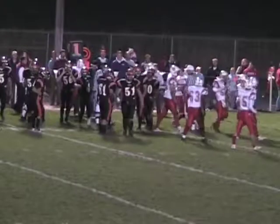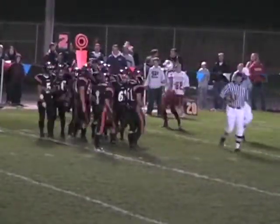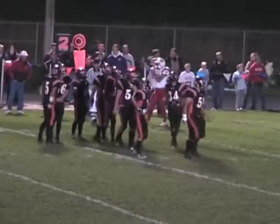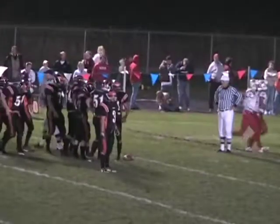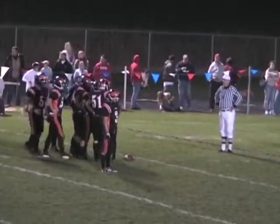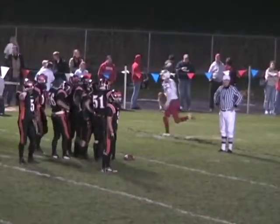Richard pitches out around the end. Stop made by Kaleo Malahidi. No gain on the play, brings up second and 10. Good job, D! Good job, Kaleo!